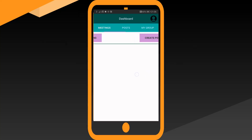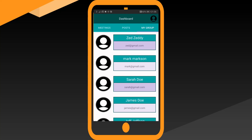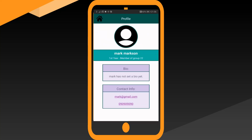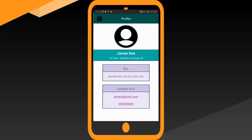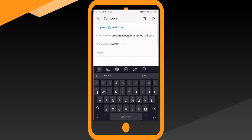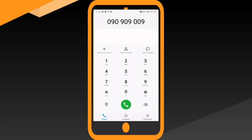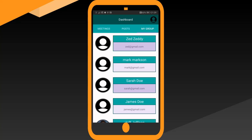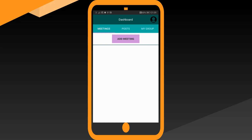So I've just created a second year group leader account and I've assigned them to a group on the admin interface. So as you can see here, we can see all of the members in their group and go to each member's profile page. You can simply click on their email address and your email app on your phone will be launched, ready to send them an email. And you can do the same with their phone number and you can quickly send a text or make a call. So if we just jump back to our dashboard, I can show you some of the other functionality that the app offers to the students.